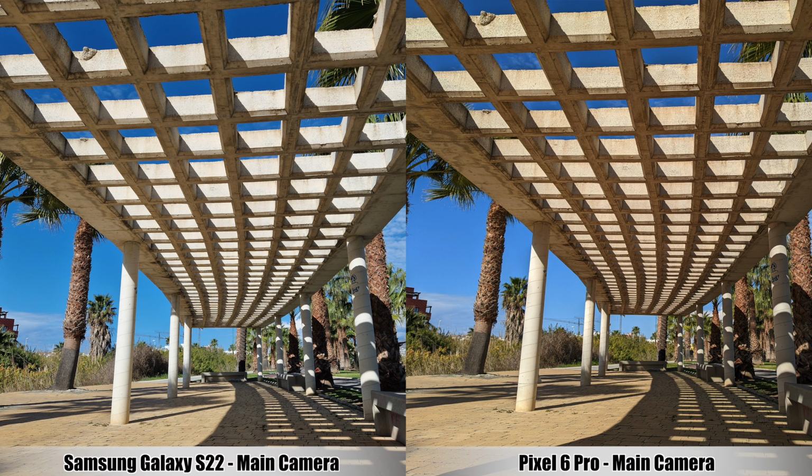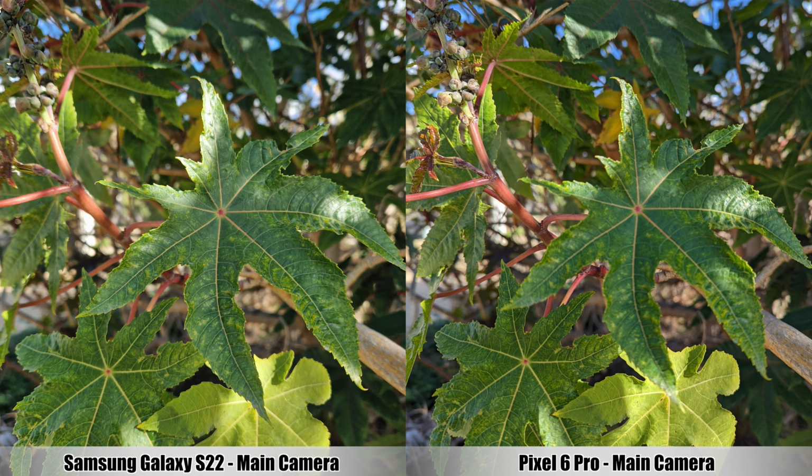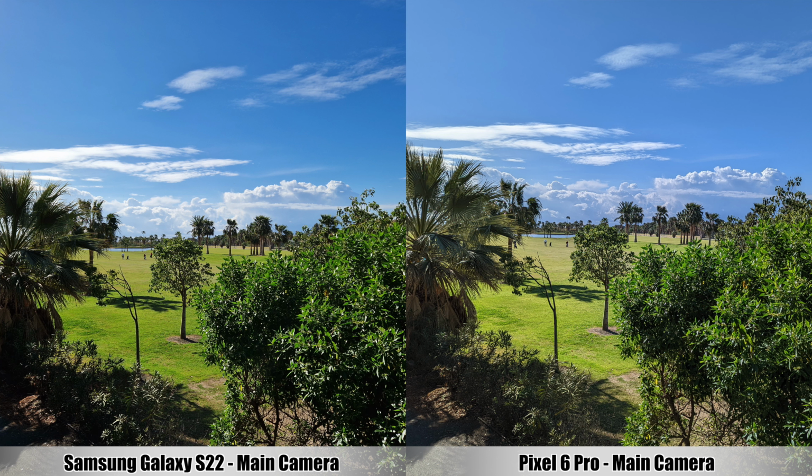Next, we're gonna move on and check out some pictures that I took with the main cameras on the back of the two devices. Of course, all the pictures are taken on auto mode and about a second apart from each other. The first thing you will notice here is how much wider the main camera on the back of the S22 is compared to the camera that we have on the back of the Pixel 6 Pro. The main camera is almost as wide as the ultra-wide camera that we have on the back of the Pixel 6 Pro.